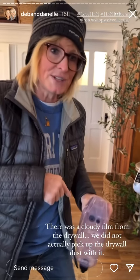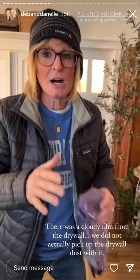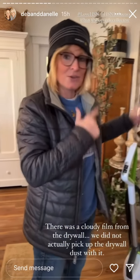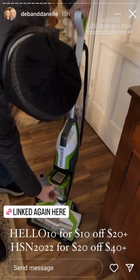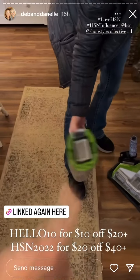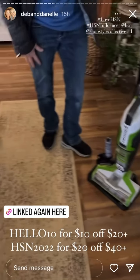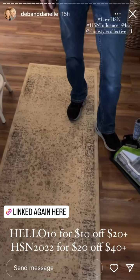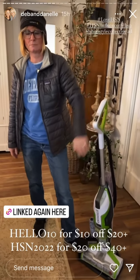When we built this place, there was drywall all over the floor. I mopped, couldn't get it to come up. Used this, and it was clean the very first time. Again, this easily goes from a hard surface to a rug or carpet. It vacuums and cleans carpets at the same time. So it is just so handy. We've had ours for years. I'm going to link a really great deal on one of these here.